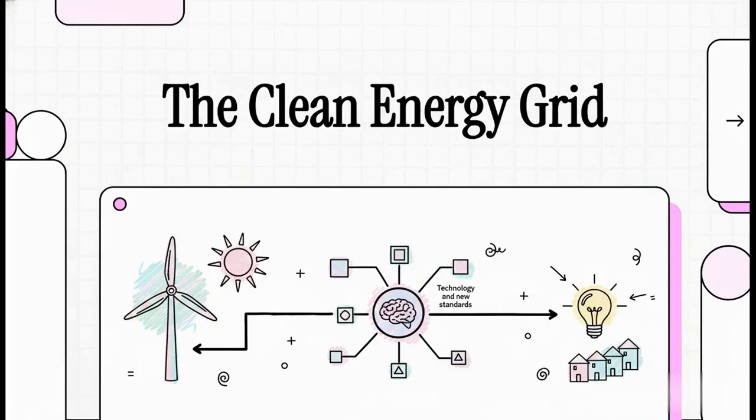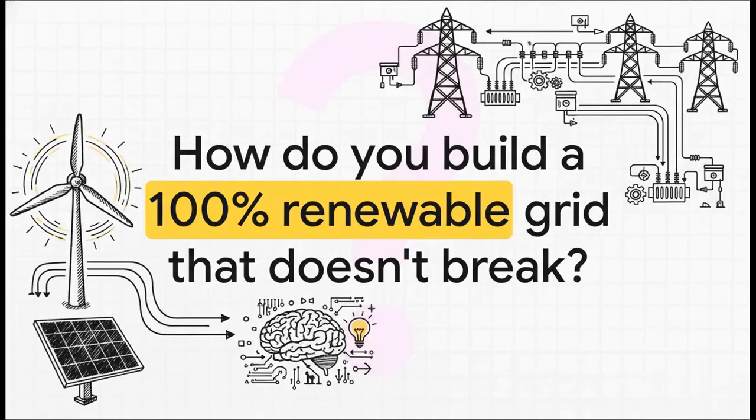Today we're diving into a really big question, a huge one actually. How do we build a 100% clean energy grid that doesn't fall apart? And it turns out the solution isn't just a patch-up job, it's a brilliant upgrade to the whole system. So really, how do you go about replacing these giant spinning machines that we've relied on for a century with silent solar panels and wind turbines, and do it without making our power grid dangerously unstable? I mean, the engineering behind this is truly fascinating.